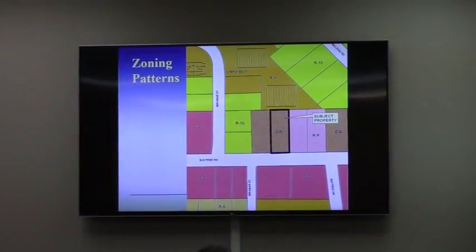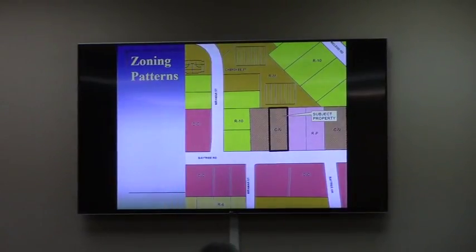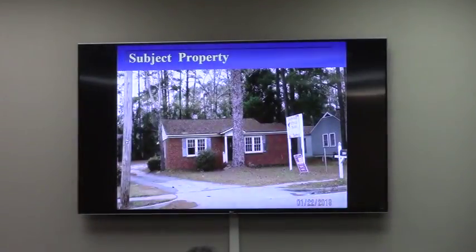Subject property consists of about a third of an acre located at 614 Baytree. It is currently zoned CN. However, under CC zoning, they're requesting conditional use approval for a pest control business. As described in your packet, it is a relatively small operation, which is fortunate because the property has a fairly small building that looks like this, about 1,200 square feet with an addition to the back.